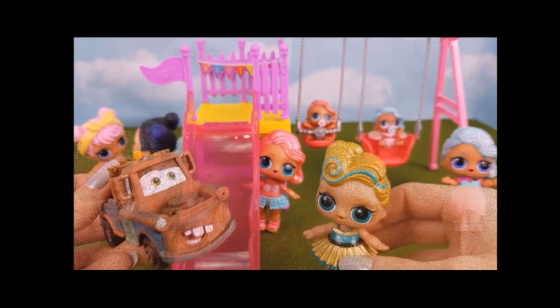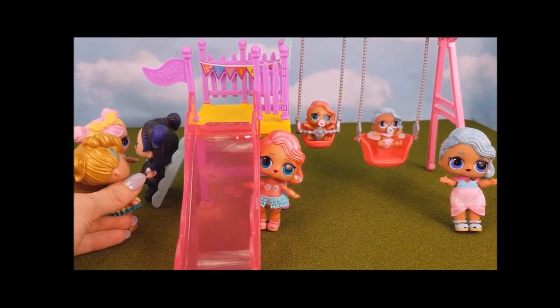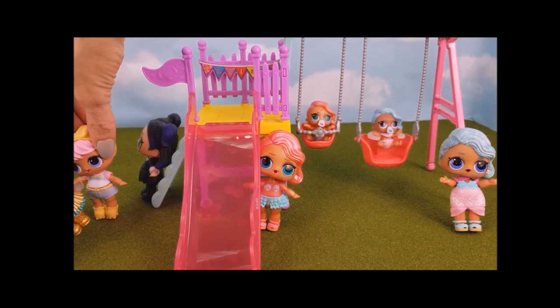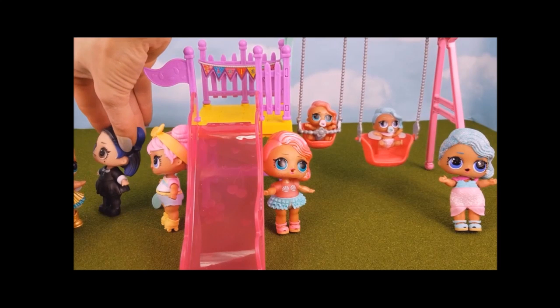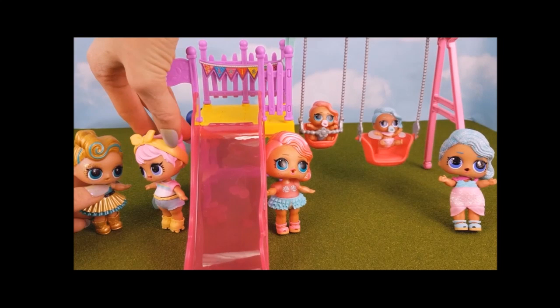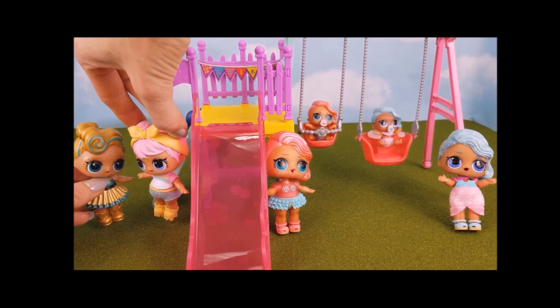Bye-bye. Oh, do you mind excusing me, Dawn and Dusk? I really wanted to go up the ladder to go down the slide. Yeah, no problem. Sorry about that. Yes, no problem. What's the matter with Dusk? She's just not a very big park person. It's not usually her thing. I just kind of begged her to come with. Okay, I understand.